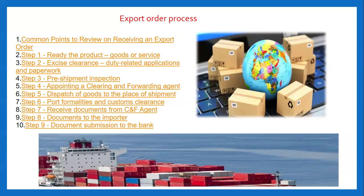Now, if we talk about step five: dispatch of the goods to the place of shipment. Here, place of shipment means that you need to dispatch the goods from your factory to the custom clearance point. Custom clearance point means that if your shipment is by air, then you have to place the goods at the airport, and if your shipment is by sea, then you need to deliver the goods to the nearest ICD for the custom clearance.